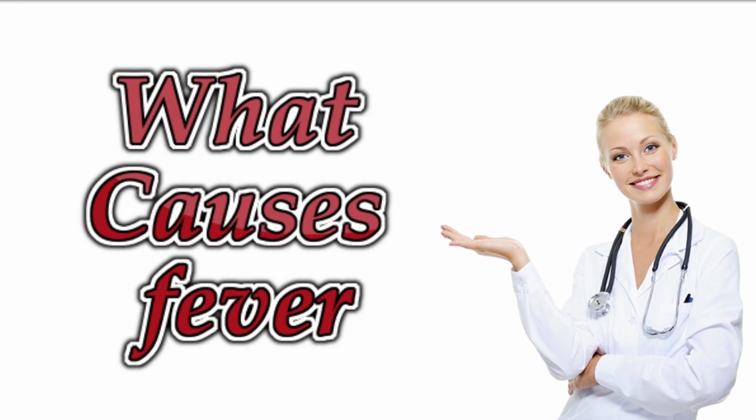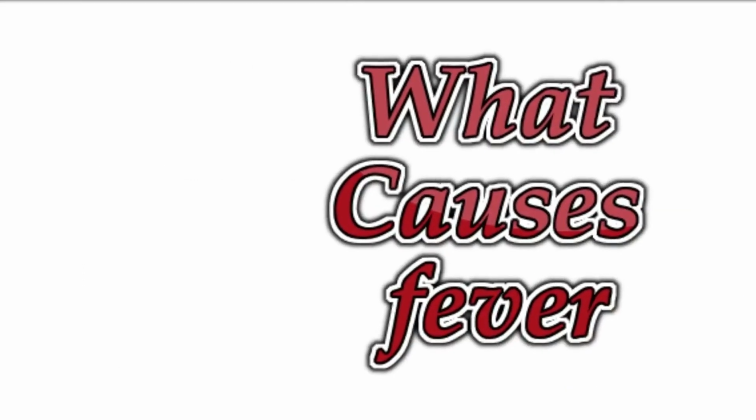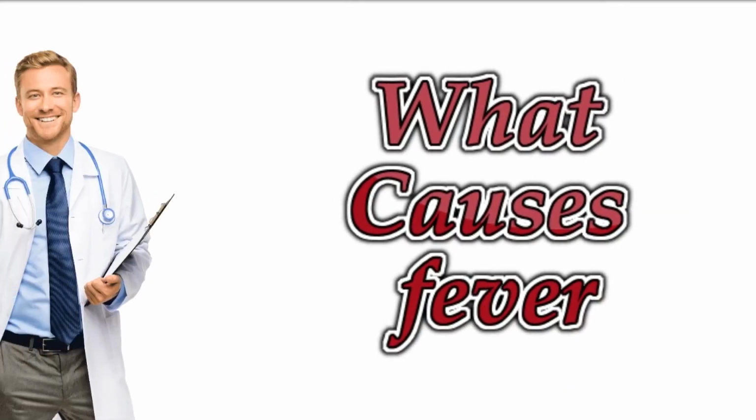Normal body temperature varies throughout the day, it's lower in the morning and higher in the late afternoon and evening. Although most people consider 98.6 degrees Fahrenheit, 37 degrees Celsius, normal, your body temperature can vary by a degree or more, from about 97 degrees Fahrenheit, 36.1 degrees Celsius, to 99 degrees Fahrenheit, 37.2 degrees Celsius, and still be considered normal. Fever or elevated body temperature might be caused by 1.